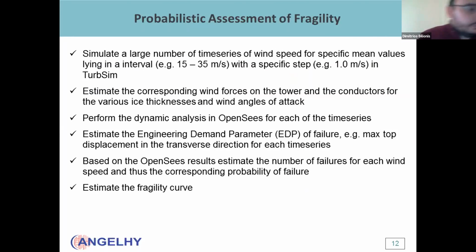The first step in a risk assessment is to estimate the fragility of the structure. The fragility of the structure is a characteristic of the structure. And in order to estimate the fragility, we should follow the following procedure. First of all, we should simulate a large number of time series of wind speed for specific mean values, like in an interval, let's say from 15 to 35 meters per second, with a specific step. And this process is done in TURBSIM. Then, based on the results of the time series of wind speed, we can estimate the corresponding wind forces on the tower and the conductors for various ice thicknesses and various wind angles of attack.